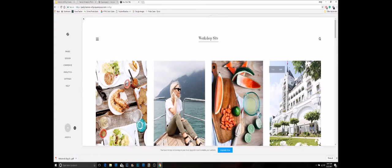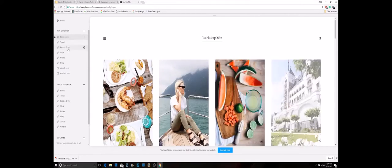And it'll bring me to the page, and it has these beautiful pictures up here. And over here is where most of the magic happens. The pages, we're not even going to worry about design, commerce, analytics right now. We're going to take a look at the pages. This is like the folders on Windows. This is where your information will be.